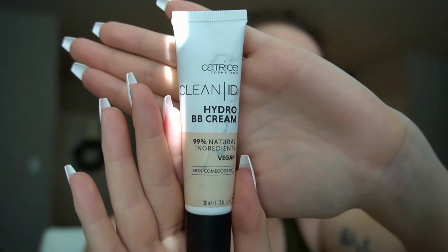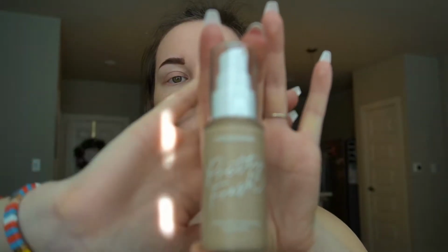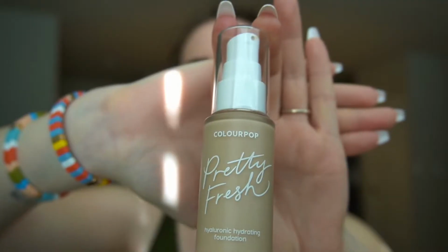I just found out that Catrice has a BB cream, which I thought was super cool and interesting, because I'm kind of trying to find more light coverage things for summertime once that rolls around, because I don't know, I just feel like light coverage is how I'm kind of rolling these days. And then I also have the Colourpop Pretty Fresh foundation, which I've heard nothing but good things about.